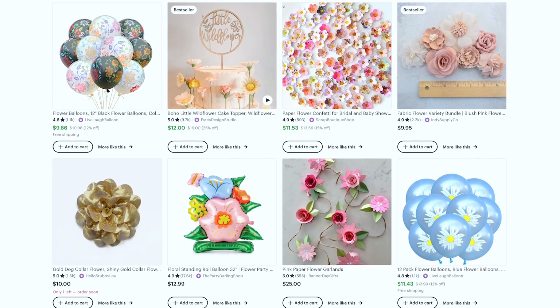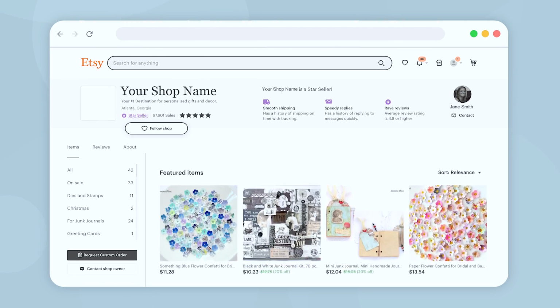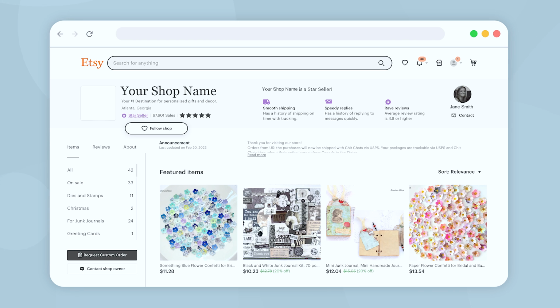So you are going to have those listings fully optimized and just a placeholder image in them so that they are saved in draft mode. They're going to be fully optimized for mobile and desktop. You're going to have all the site merchandising elements in place. All the SEO will be in place and your full shop will be completed with the announcement and about section. You're gonna have that all set up.